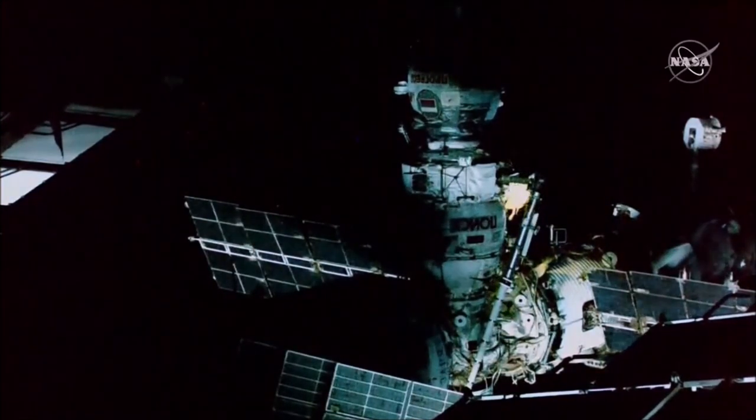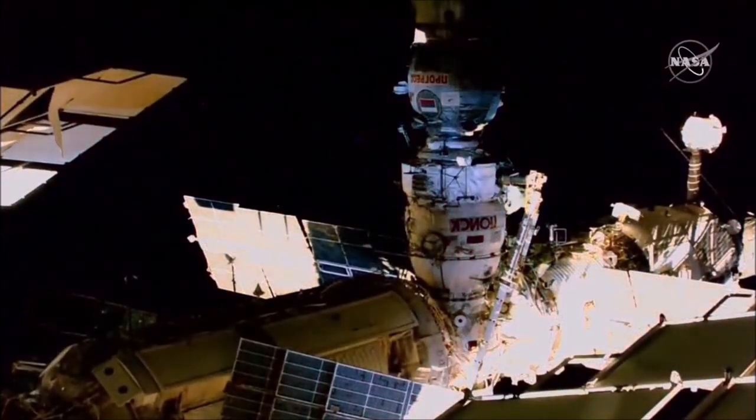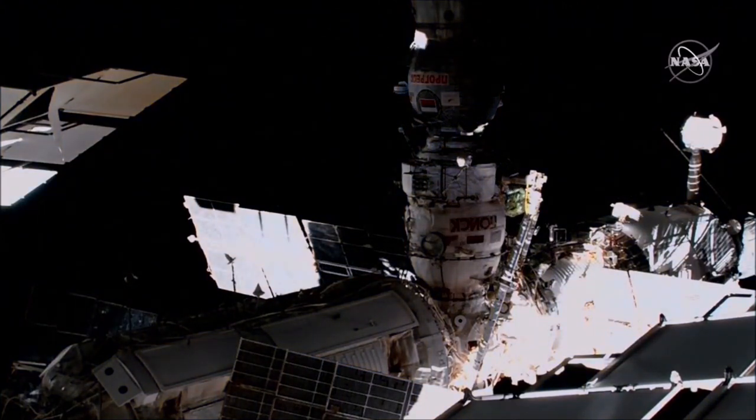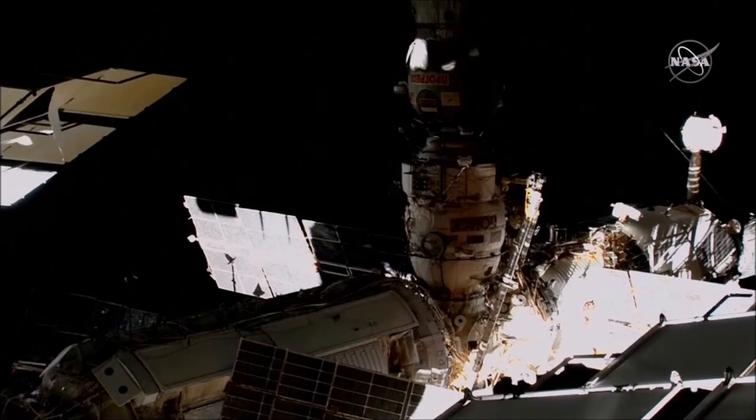Expedition 67 Commander Oleg Artemyev and Flight Engineer Denis Matveev, both of Roscosmos, exited the space-facing Poisk module. The primary objective of the spacewalk is to relocate an external control panel for the European robotic arm from one operating area to another, and test a rigidizing mechanism on the arm that will be used to facilitate the grasping of payloads.